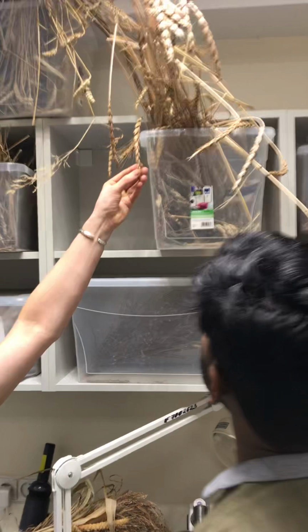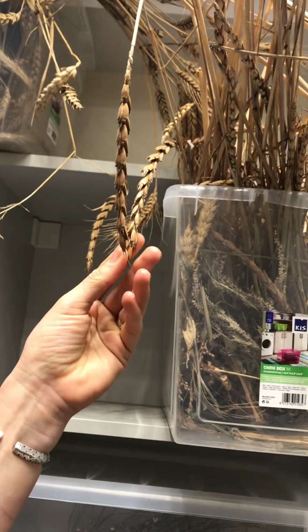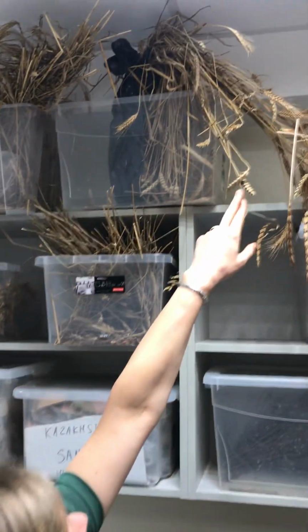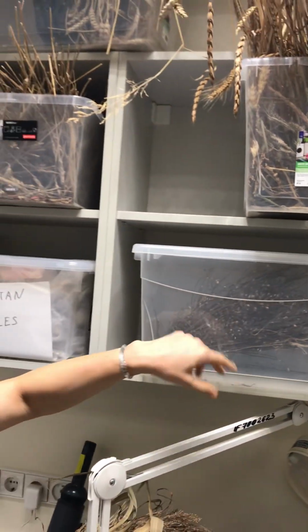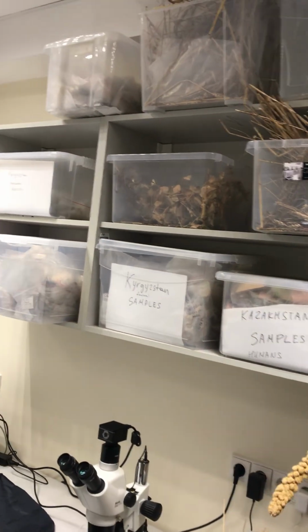This is spelt wheat. It's called glume wheat, which is super hard to thresh, but it's extremely nutritious. Also, this is durum wheat or macaroni wheat. Also different species. This is peas, legumes, Camelina sativa, which is another kind of forgotten plant. It's actually adapted to grow in a northern latitude, and it's a very good substitute for animal fodder. You have samples from Kyrgyzstan, Kazakhstan. It's mainly for humans, animals.